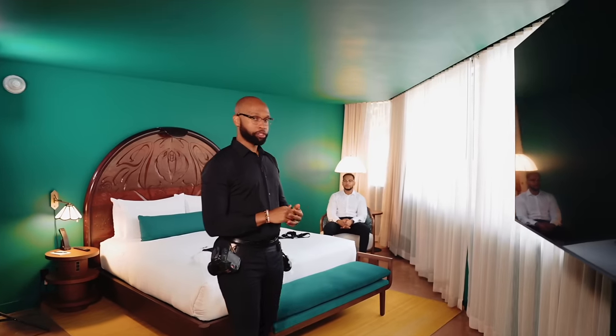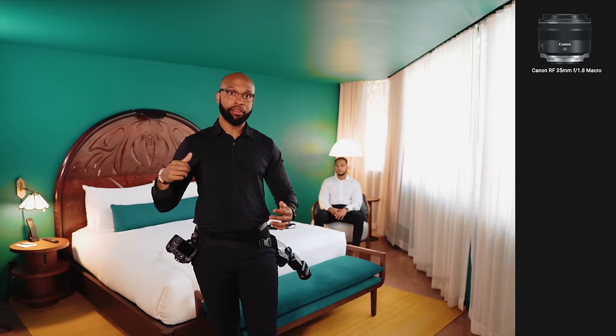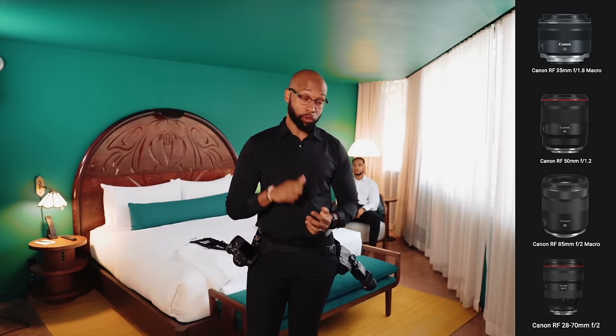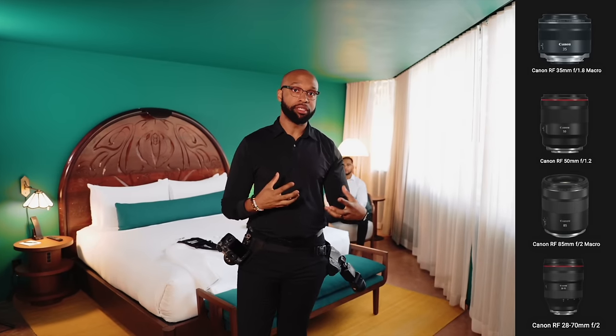For this, I like to use primes and zoom lenses because with getting ready photos, there's a lot of things going on. So I want to have a variety of different lenses in different situations. I'll have my 35mm, 50mm, 85mm, and also my 28-70 or 24-70mm to get that versatility with angles.